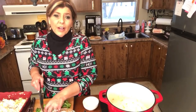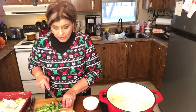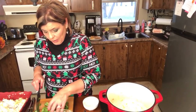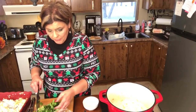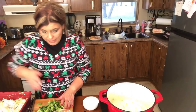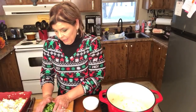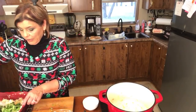Because you know how broccoli gets all watery? I didn't want this to be watery. I want it to be thick and creamy and rich. So I'm just giving it a bit of a rough chop so that it's more bite size. And then I'm going to go ahead and, oops, I left one big piece there. There we go. And I'm going to add that as well and give it a good stir.